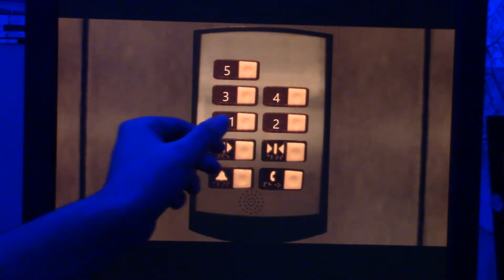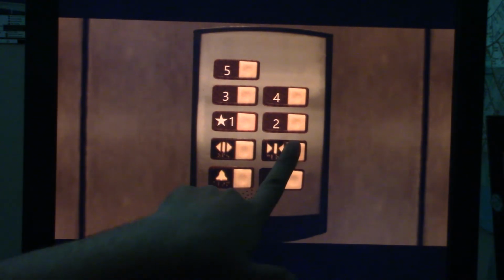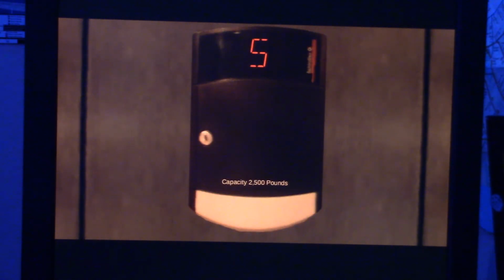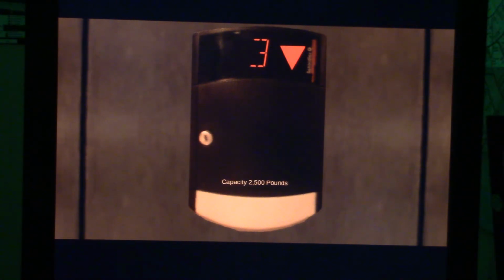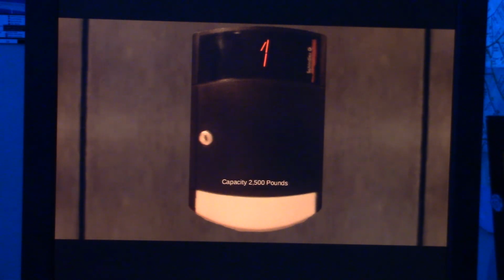Let's go back down to 1. Door's finally closing now. Still pretty nice elevators though. Alright, and that will be it.